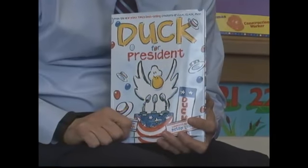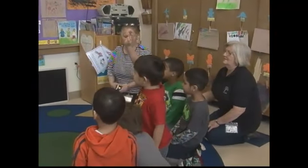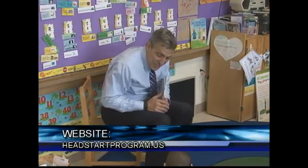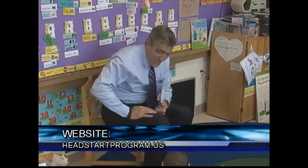The children were also happy to have the congressman spend time with them in their classroom. Well, it's very exciting for the children when they have special people come in to read to them. They enjoy it so much to have guests, and it just helps them to see what a focus on early literacy is and how important it is.